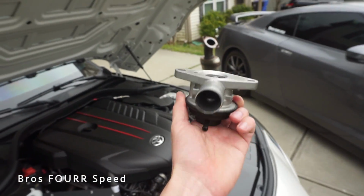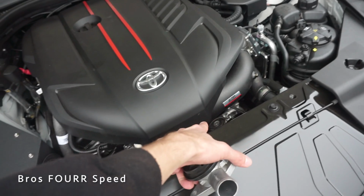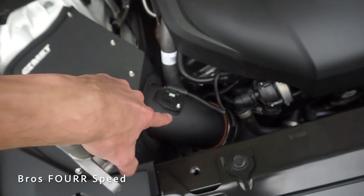This basically controls the boost that is let into the engine. When you let off the throttle, the plate in the throttle body closes. This charge pipe right here is going to have high pressure air from the turbo in it, and this recirculation valve will open, let all that pressurized air out back into the intake.